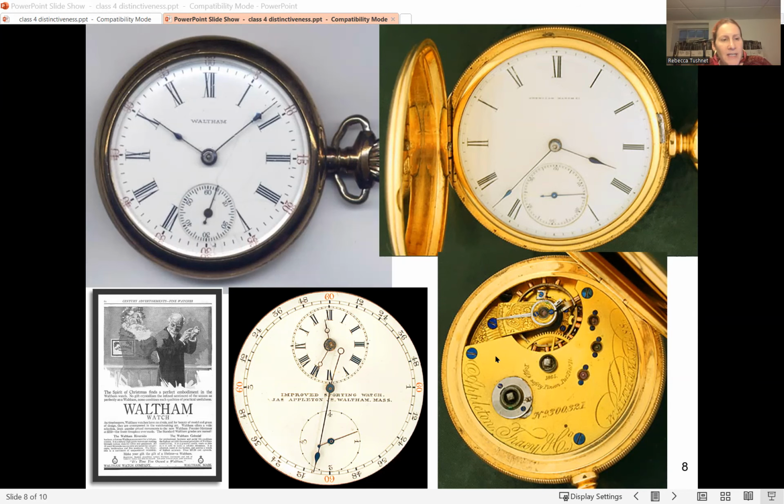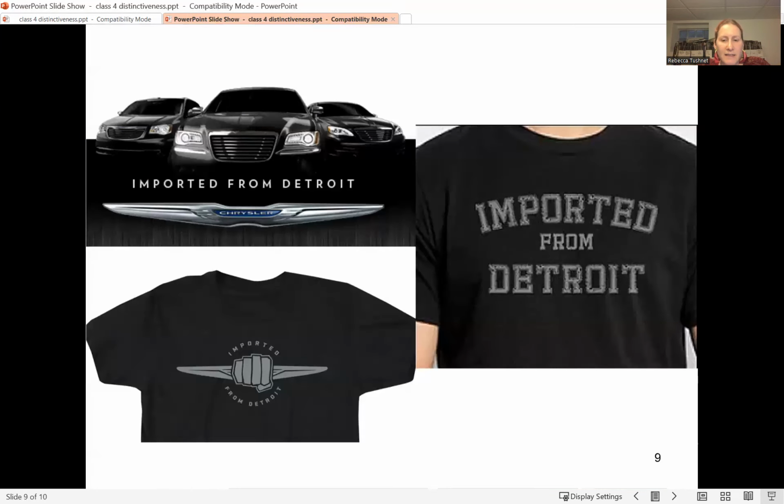So I also want to bookend with a modern case, the Chrysler versus Moda imported from Detroit case. If the term is suggestive, then Chrysler is almost certain to win its infringement claim. And the question then is, does the clever use of imported constitute enough surprisingness to make the phrase suggestive? Another way to say it is, is there a competitive need for people to be able to say imported from places like Detroit? Intentional copying doesn't seem to be as relevant to the court in its secondary meaning analysis as it was in Smack Apparel, and we can consider in class why that might be.